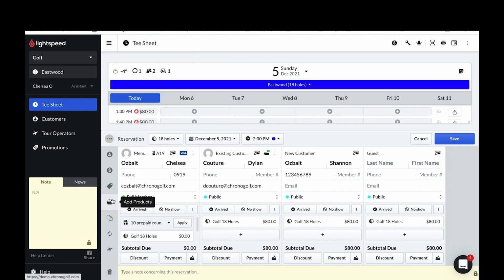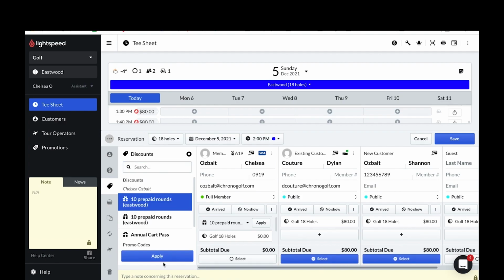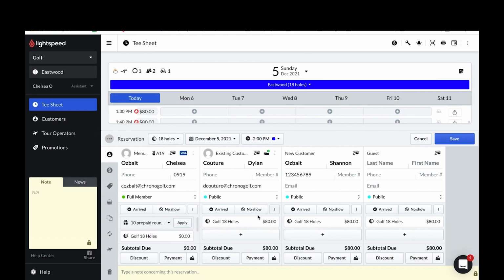On the left-hand side, you'll see that I have some other options available to me. I can go ahead and I can apply discounts. So for example, my member Chelsea already has some packages. So I can go ahead and click package and say, you know what, I'm going to give it to 2 of my guests. So I can go ahead and hit apply. And if I want to, it will apply to these bookings. So it really does allow you to kind of go through and add those things.